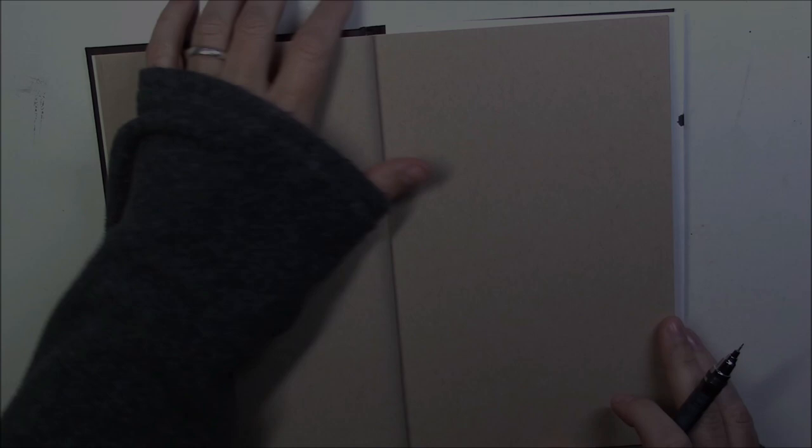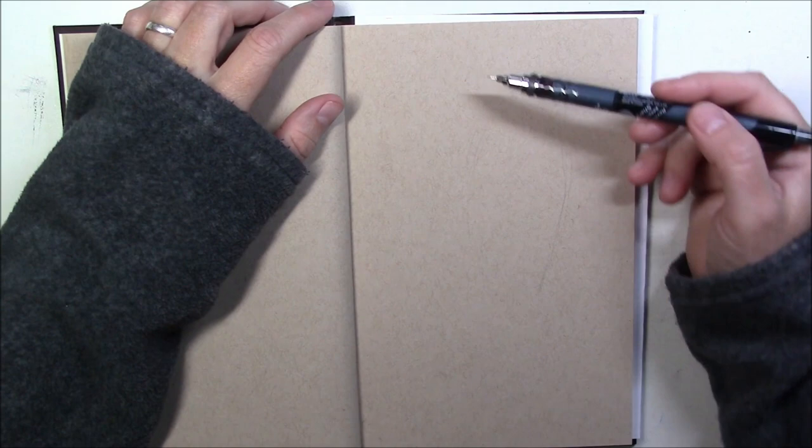Hello everyone! We're about halfway through the Inktober challenge. That's very exciting. Today is day 15 and the prompt is week.